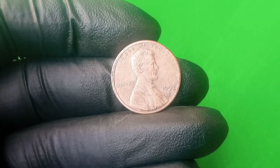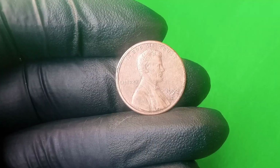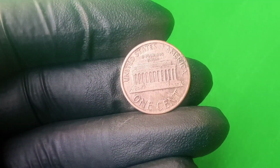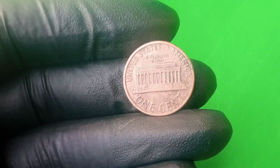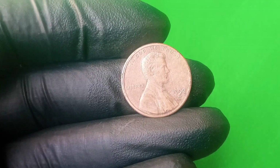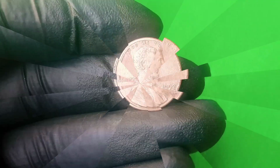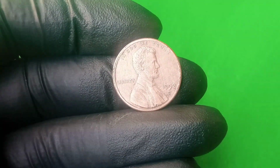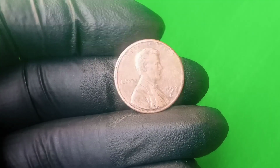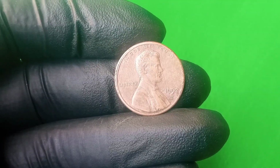For context, the reverse design of Lincoln cents from 1959 to 2008 features the Lincoln Memorial, with the letters A and M in America spaced a certain distance apart. However, in 1992, as the Mint prepared for design updates planned for the following year, a few reverse dies intended for the 1993 issue accidentally found their way into the 1992 production run, resulting in the Close AM variety, where the letters A and M in America nearly touch each other, instead of being spaced apart like in normal 1992 cents.